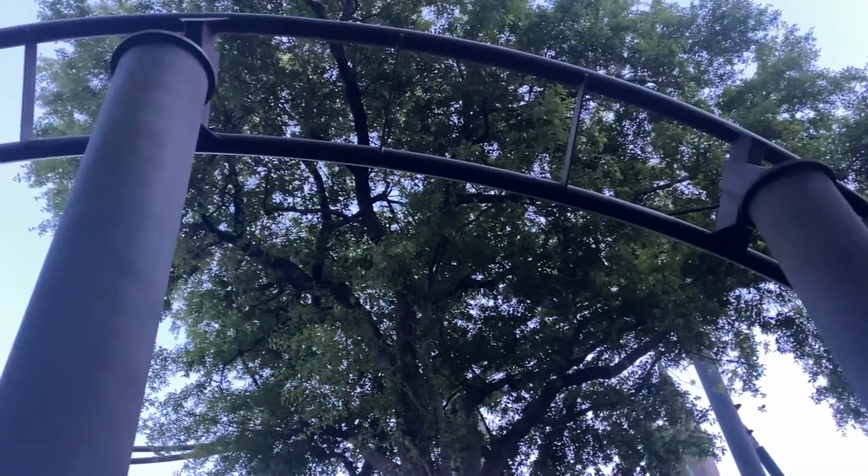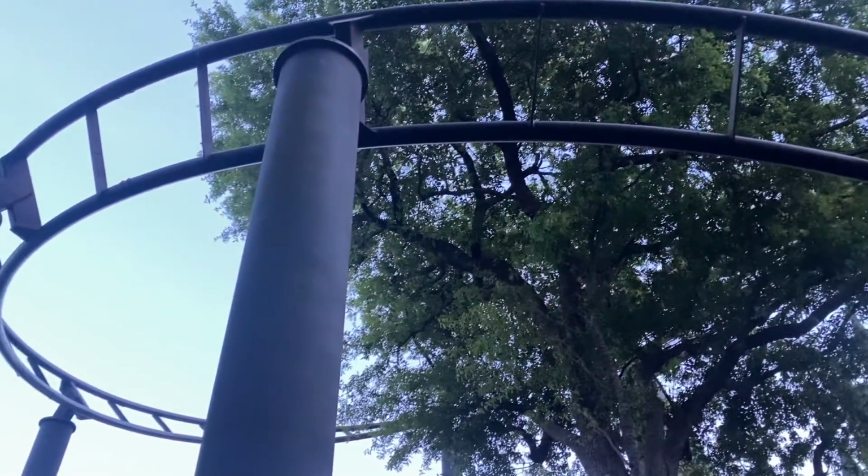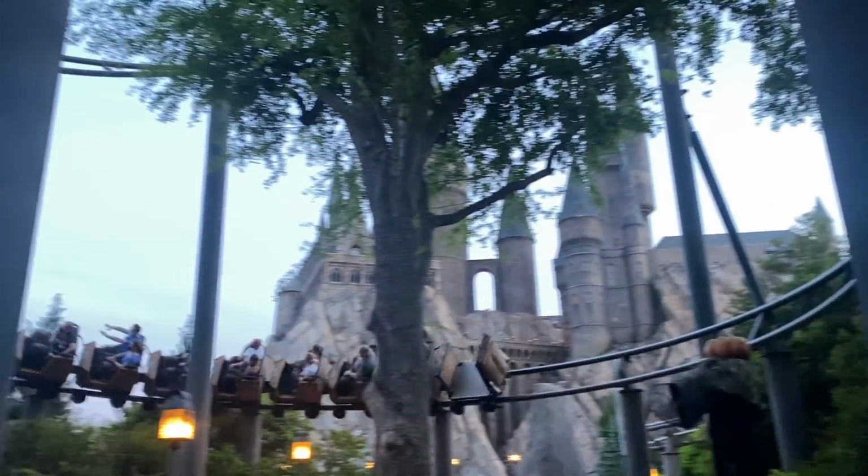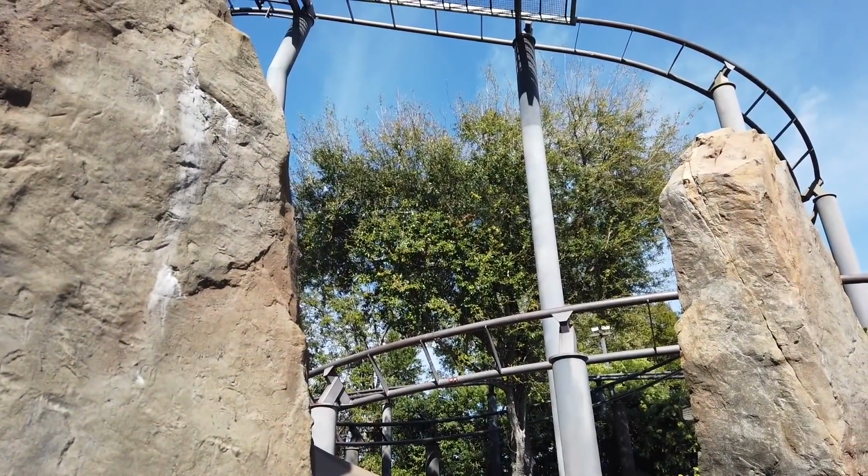But the reason I tell my diehard Harry Potter fans to give this one a ride if there's a short line is two reasons. One, you get an excellent view of Hogwarts from the top, and two, there's an awesome Buckbeak audio animatronic that you can only see if you ride this attraction. But for most people, if you don't care about Harry Potter, if you've got people looking for bigger thrills, this is probably a skip.